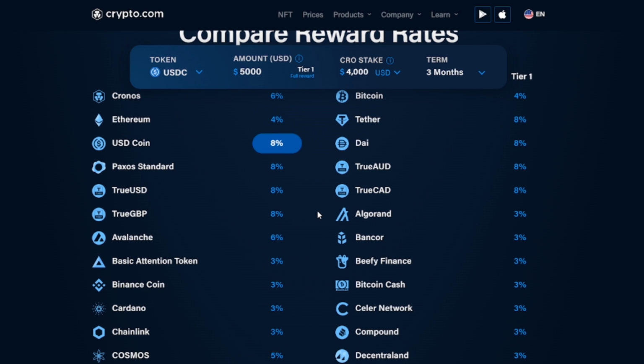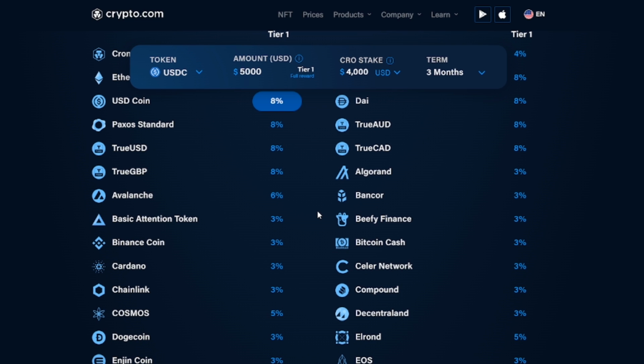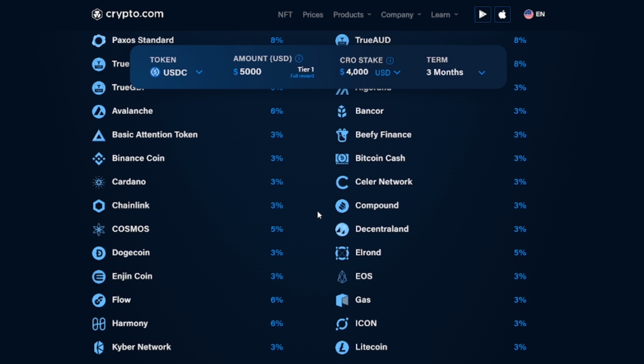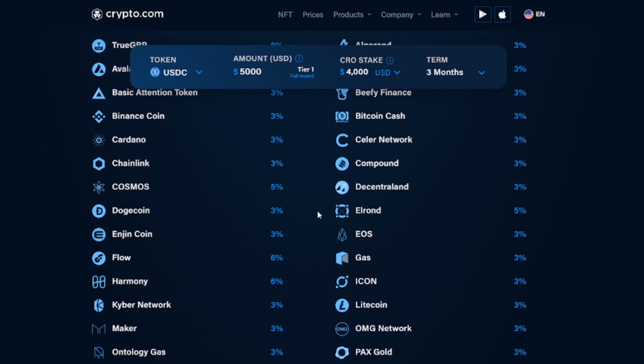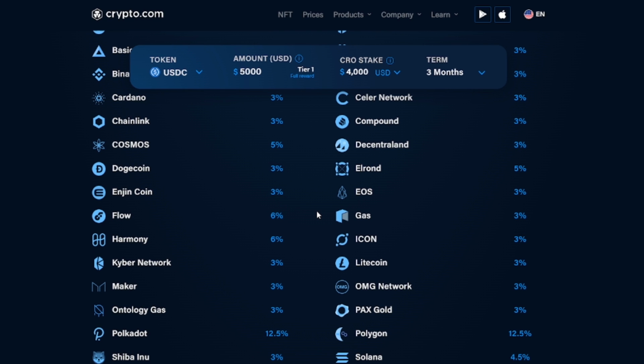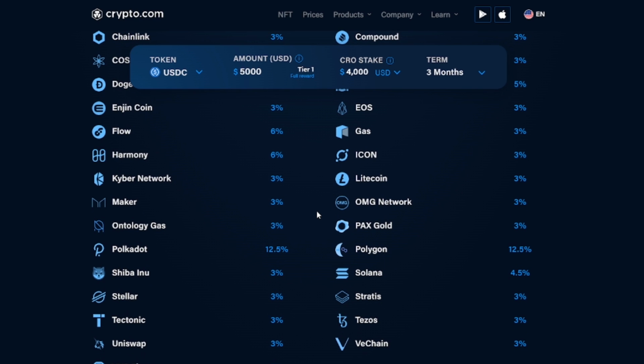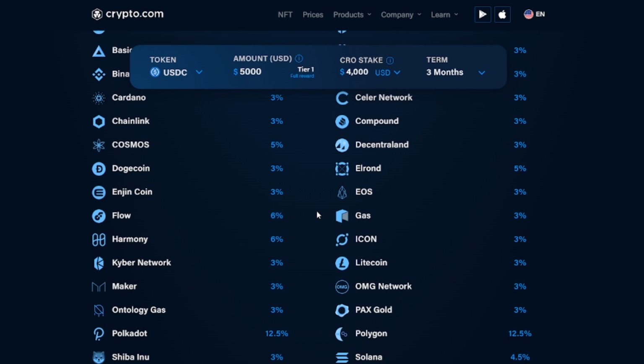But if you have the Ruby Steel, for example, you only get 3%. You can also get up to 8% if you lock it up for 3 months. There's different tiers. There's flexible tier, there's a 1-month tier, and then the 3-month tier. So I'm just giving you the 3-month tiers as example here, but you can get 8% on stable coins, whereas the Ruby Steel gives you 6%, and you can get 12.5% on Polygon and Polkadot, actually, whereas the Ruby Steel gives you 11%. So everything is increased when you jump up to the Jade Green / Royal Indigo.